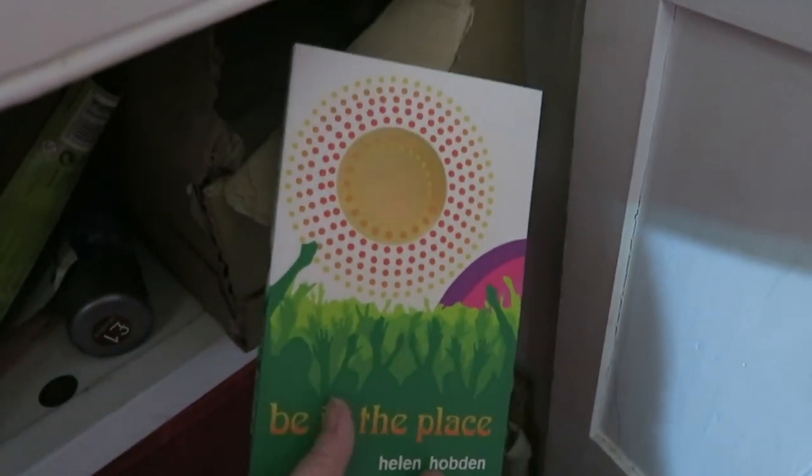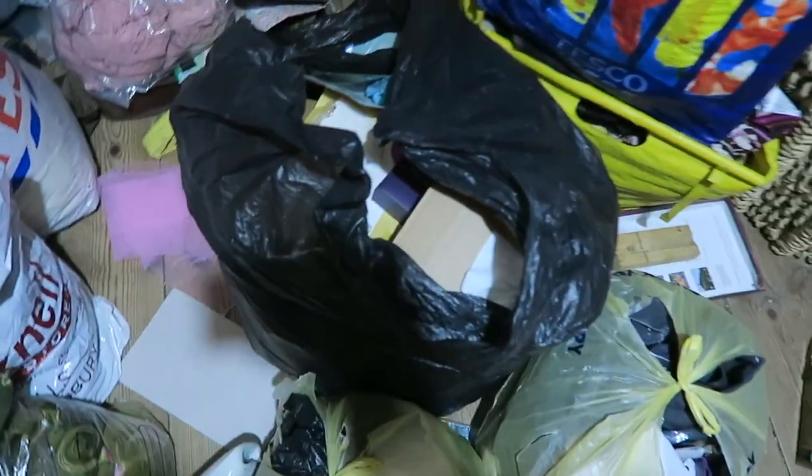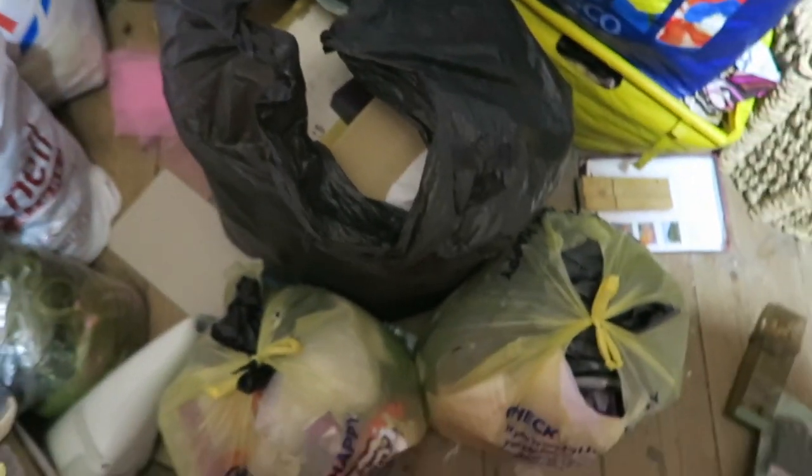So if you want a copy, let me know, because I'd quite like to sell them and get them out of the way. If we go over here, I have a bin bag and two more carry bags of rubbish. So I'm going to take those out to the bin now and call it a day. We're getting there, guys. We're actually getting there.